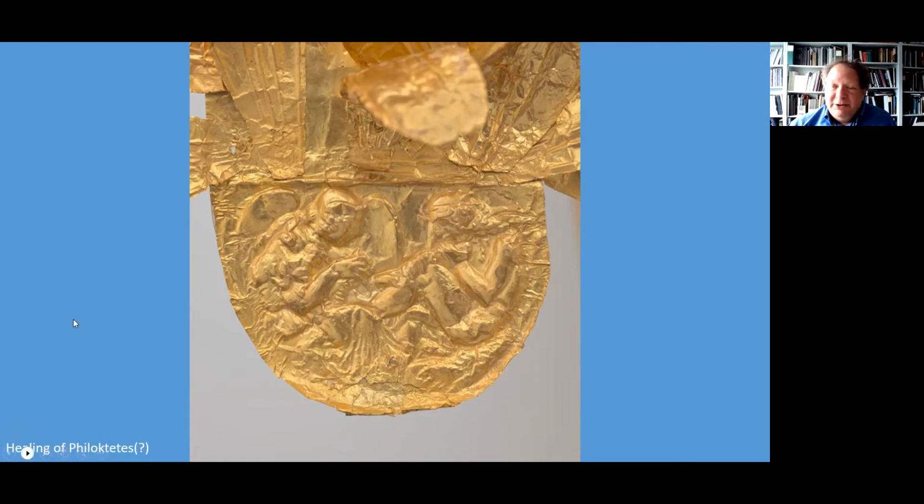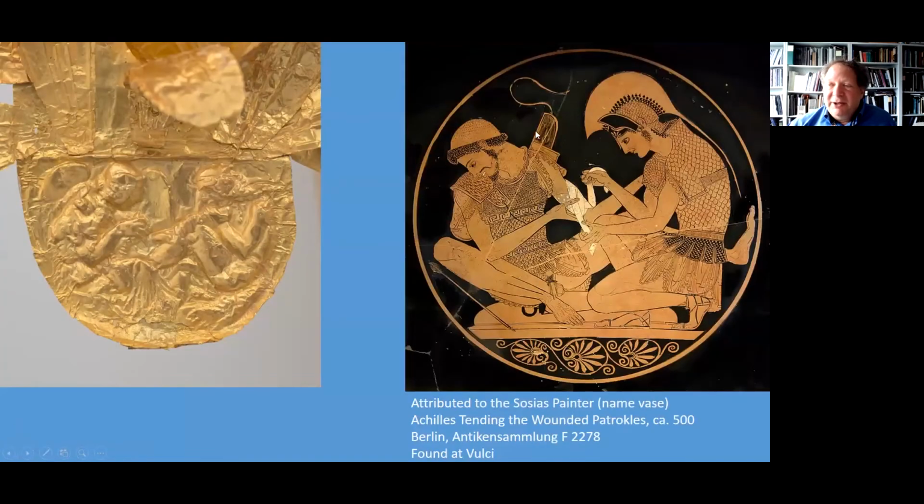So my suspicion is that it's very possible that whoever made this design was familiar with this vase, which was found in the city of Volchi. It's one of the most famous surviving Greek Attic, meaning made in Athens, vases from the ancient world. And it's Achilles, the great Greek hero, binding up the wounded arm of Patroclus. Again, they're both on the ground, just as they are here.